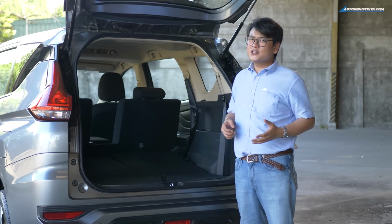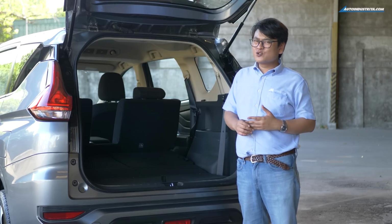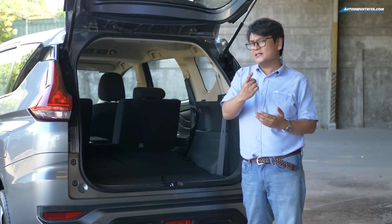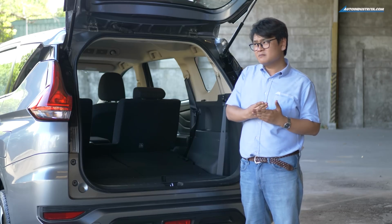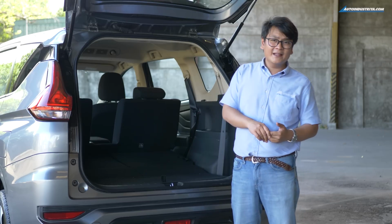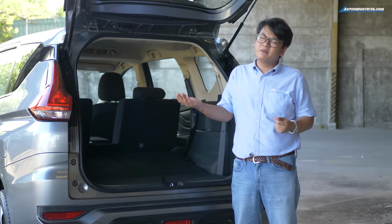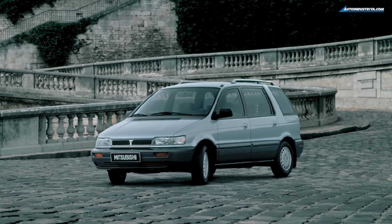Now, if there's a Mitsubishi from the past that reminds me of the Xpander, that would be the Space Wagon. Think about it. Space-age styling, relatively small footprint, and it seats 7. This is a modern-day Space Wagon. And if you don't remember what it looks like, or maybe it's the first time you've heard it, we'll bring up a picture now to remind you what it looks like.